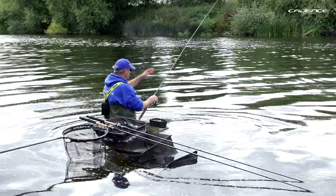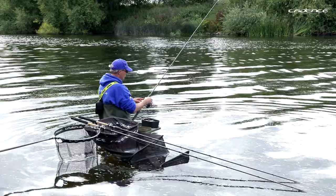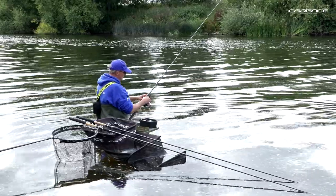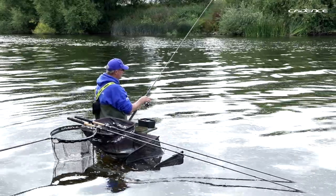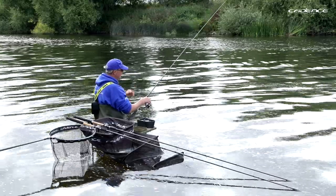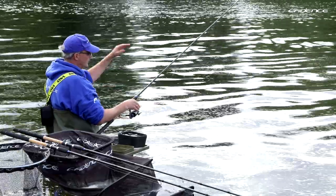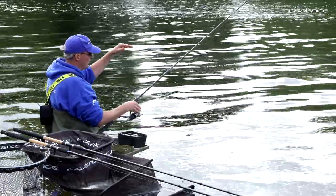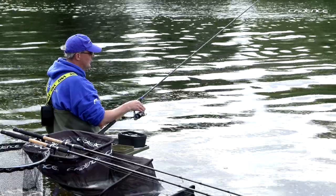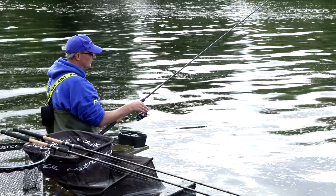Before any of the float or the shot or the hook hits the water, you just want to gently put your fingers over the front of the spool just to feather the line, and that will stop it landing in a tangle or a mess. If you've shotted your float up right as well, your pattern with your bulk and your droppers, if you feather the line as well, you shouldn't get tangled at all.